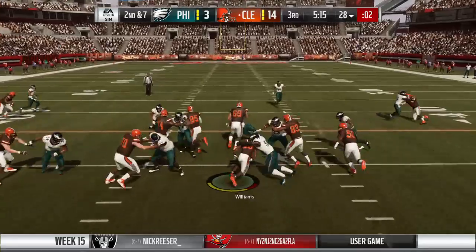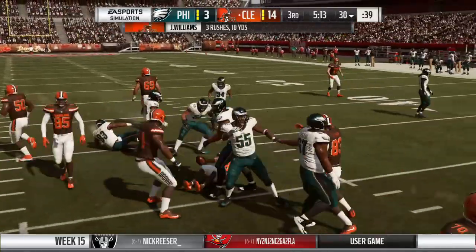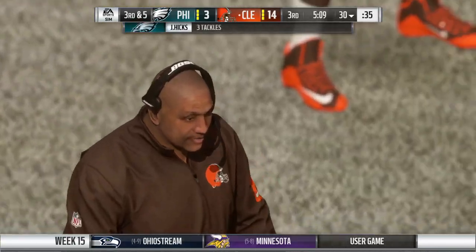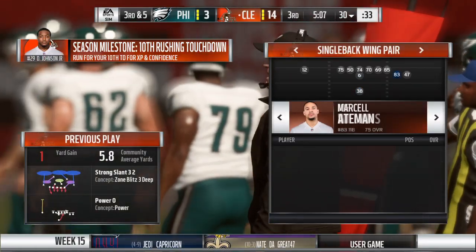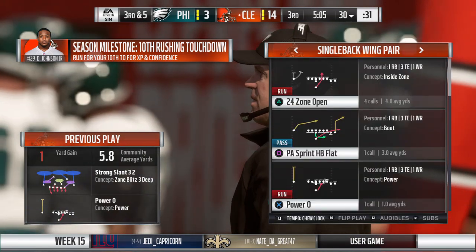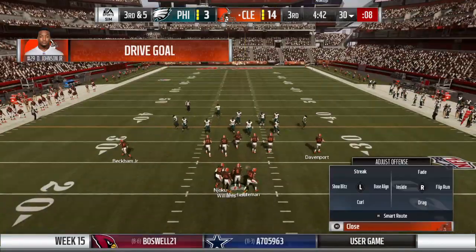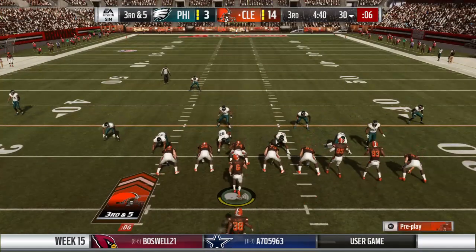They run it again with Williams. Not much room here as he only gets it to about the 30. Tackle made there by Jordan Hicks. That play reminded me a lot of a former teammate of mine. We used to call him the trash man. His ability to sift through traffic and make plays was uncanny. And that's exactly what you want from your Mike linebacker.